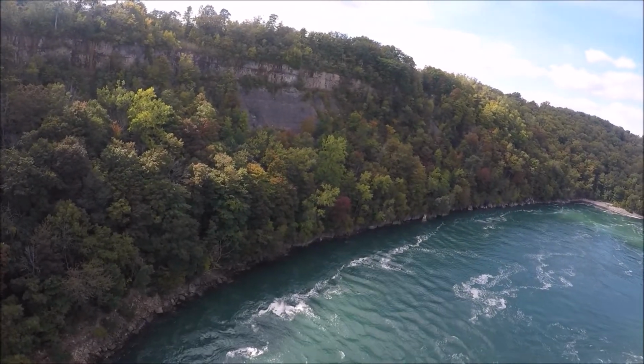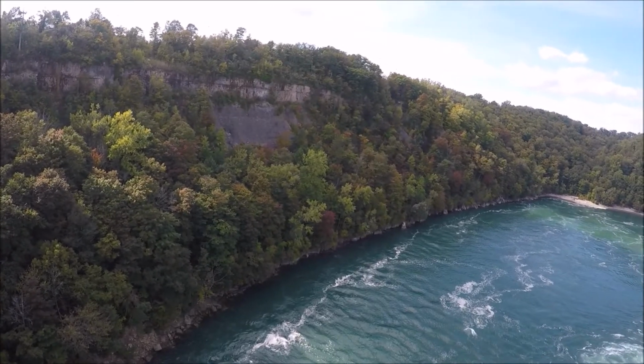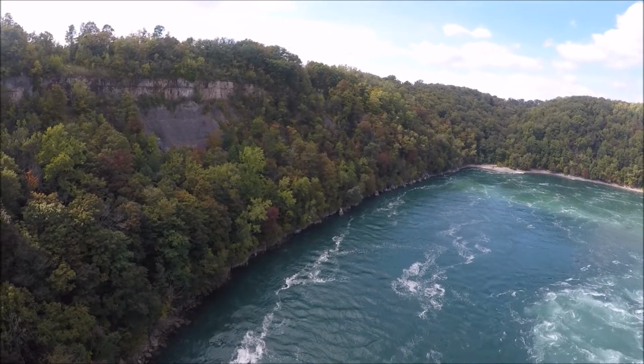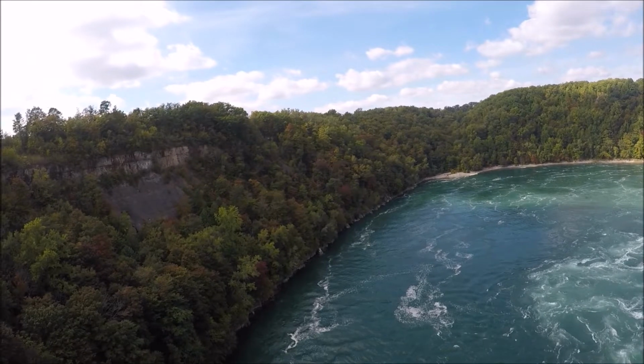The foam over there? It's the pollen from trees. No, I have to study it. Yeah, the bubble or the white one? Yeah. Oh, that's down from the water.